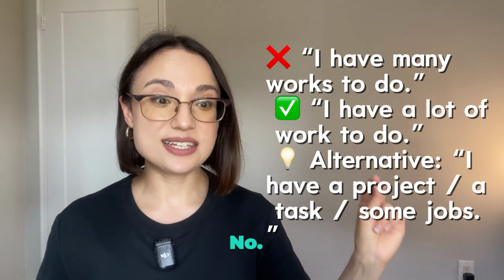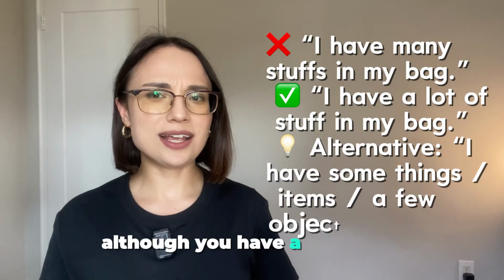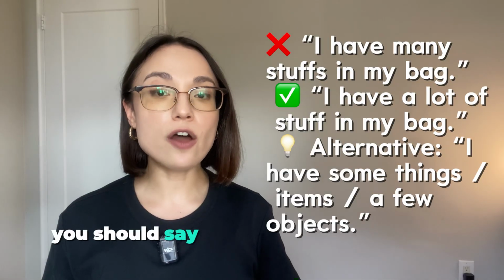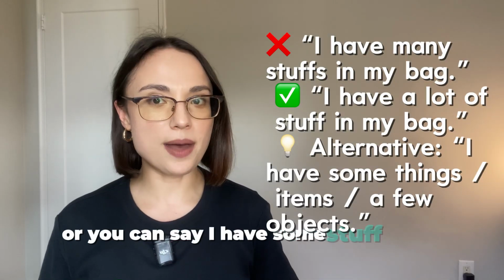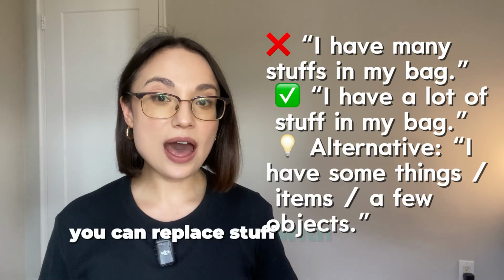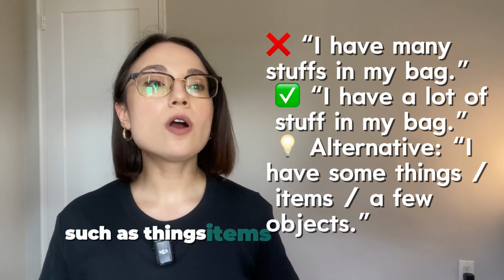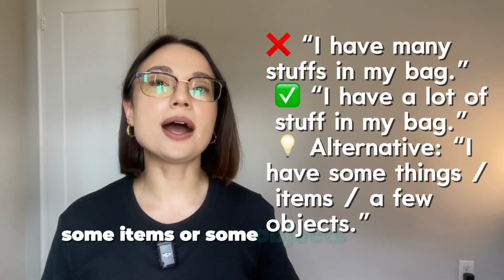Number 9, stuff refers to a mass of things. Don't say I have many stuffs in my bag, although you have a cell phone, your keys, your notebook, your laptop. You should say I have a lot of stuff in my bag, or you can say I have some stuff in my bag. You can replace stuff with countable alternatives such as things, items, or objects. I have some things, some items, or some objects in my bag.